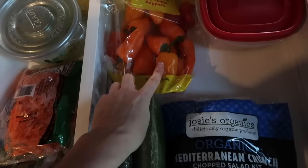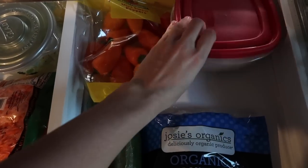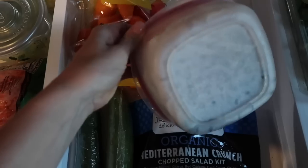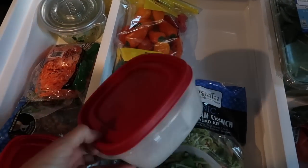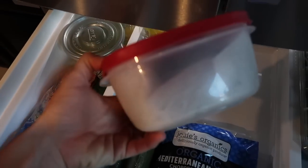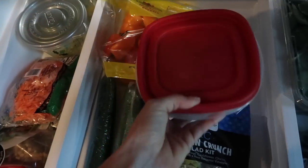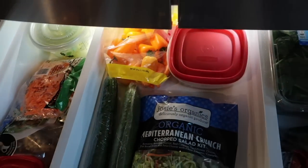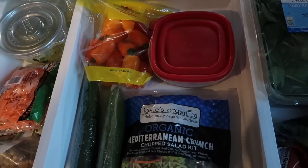So I went ahead and washed all of these peppers. There's drains in here, so you're able to just leave them in the bag. And then I washed the blueberries, and I want to get some of those containers that supposedly keep berries better longer, but for now I just put a paper towel in the bottom to soak up the moisture, and we do well with keeping blueberries good for at least like a week. When strawberries are in season, then I will do the same thing with strawberries or raspberries.